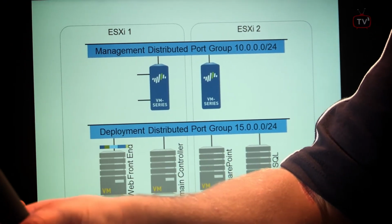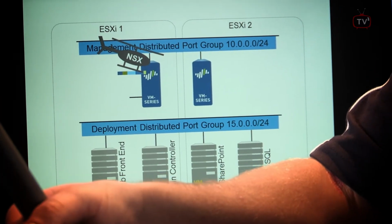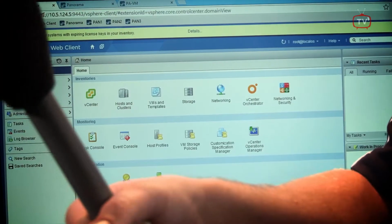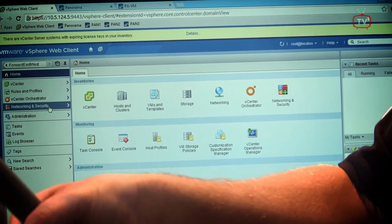So here we've got a packet that leaves the web front end in the slide deck. NSX comes across in this nice little helicopter and intercepts it and takes it to the VM series. Being able to see that traffic before it has hit the port group means that we can apply all that intelligent filtering to it and do even more. So from a demo standpoint, I can switch to the live environment here where we've got vCenter, we've got NSX integrated with it, and a real live demo of how things look.